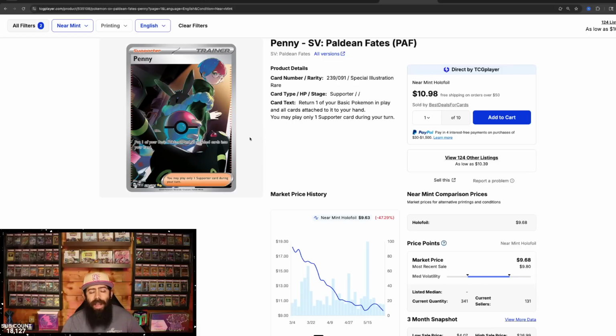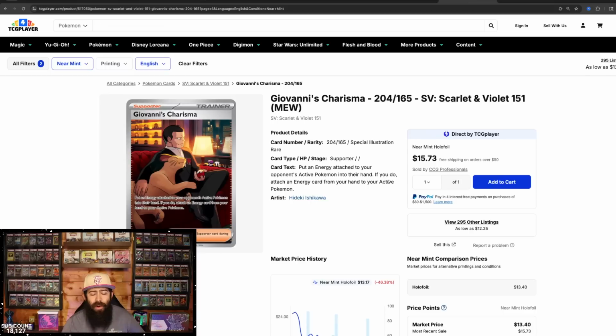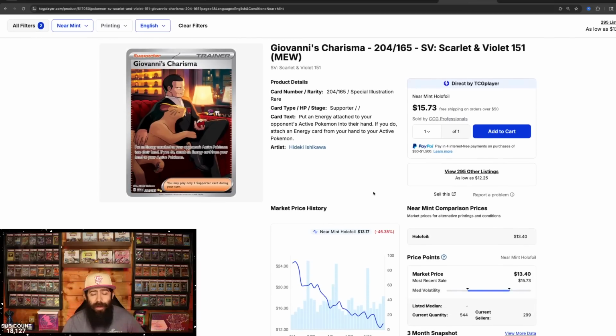So yeah, that's currently what I'm looking at as far as just a random pickup. And you'll notice that this card right here is in a similar situation. This is from 151. Obviously, we're riding the Destined Rivals coattails, the Team Rocket hype of it all. Now, this one's down almost 50% in the past 3 months as well. But this is obviously from 151, so an extremely popular set. And then the Giovanni and Persian is a really nice art with the Master Ball in the background.